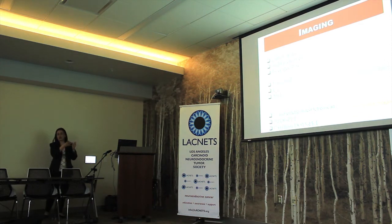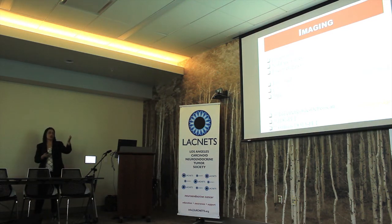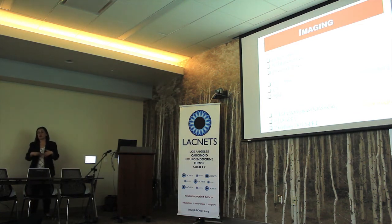With all the other scans, you're injected with an isotope that's taken up by the tumor. We know the tumor takes up this isotope, and it's very predictive of neuroendocrine tumors, and we know it's in that vicinity. But you can't always use this to really tell exactly where it is. So I'll show you with the octreotide scan. Sometimes it just lights up in the middle of the abdomen, and you don't know if it's in the lymph nodes or if it's in the bowel. So it doesn't really give you anatomy, but it tells you with good confidence that you at least have something there.